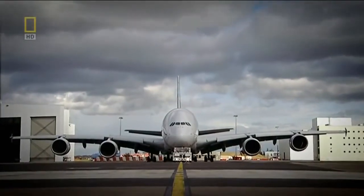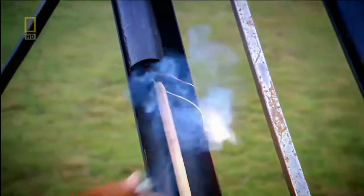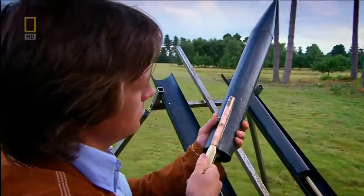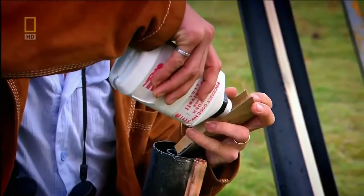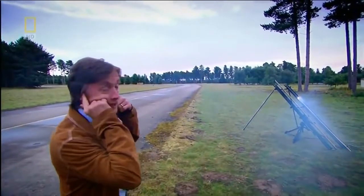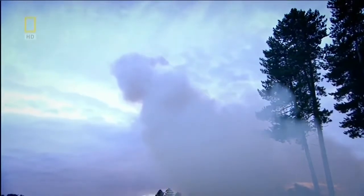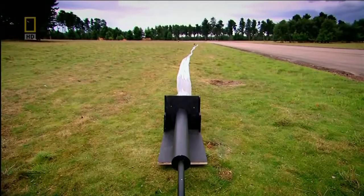So the A380's designers unleashed their secret weapon: rocket power. I'm using 19th century rockets because the primitive design makes it easy to see the key ingredient: gunpowder. These rockets weren't very accurate in their day, but they did create lots of gas, exactly what we need to fill the bag. All I have to do is make sure the rocket can't move.